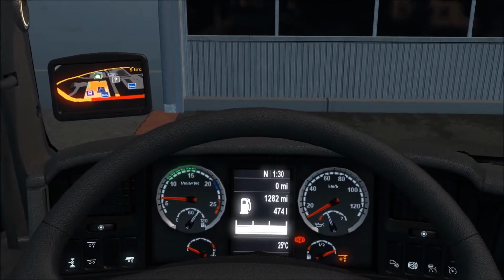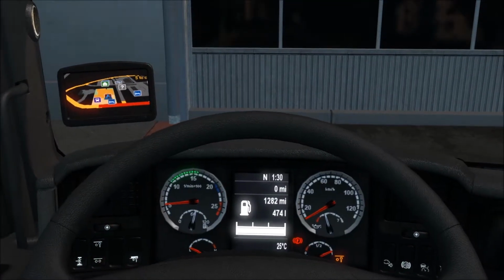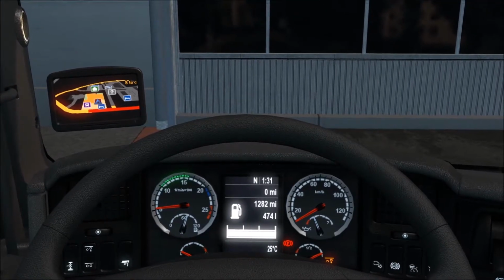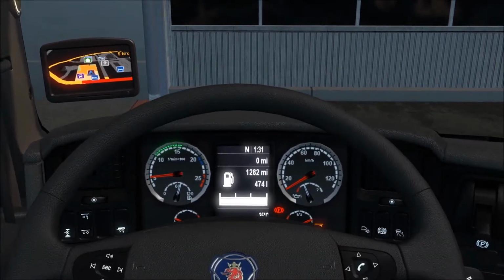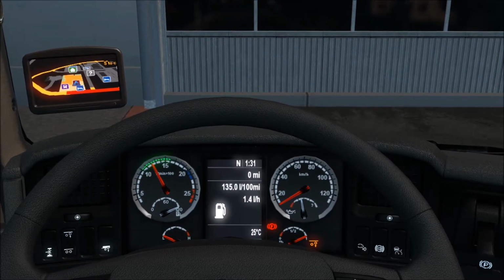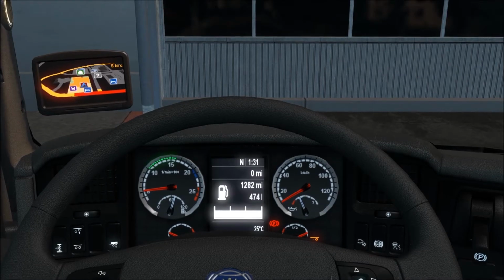Then onto the main dash, you've got an eco zone that lights up when the truck comes on, as you can see, which is a cool little feature. You've also got, onto the digital screen, the gears at the top, time, odometer, fuel, range, that's your economy, cruise control, and that's pretty much it.